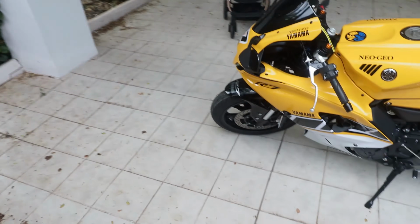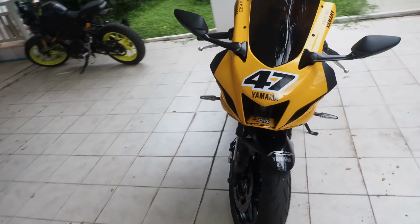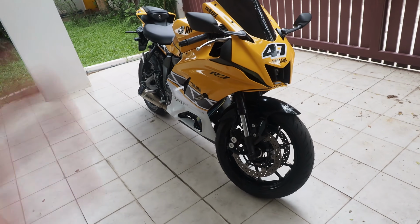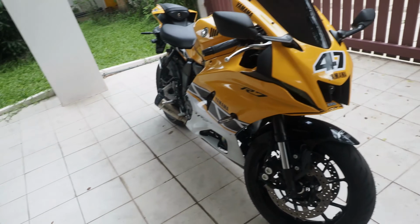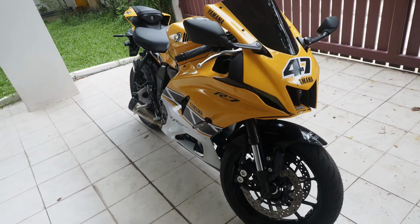And this is something I always complained about with the MT, is that the only thing that lets the MT down is the front end. And of course this front end fixes that, and I just wish to transplant this onto the MT, and then you have the perfect middleweight bike.